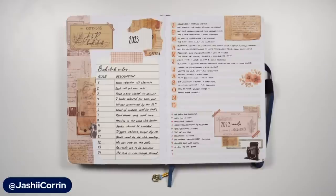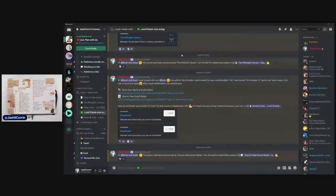Let's go check. Where is my book club? I've lost my space. All right, there we go. If you were wondering, we run the book club over on Discord. It's run all through our Discord channel. This is the place where we vote on the book, saying which one do you guys want to read, and people react with the emoji of whichever one they want. So it was Show Your Work by Austin Kleon.